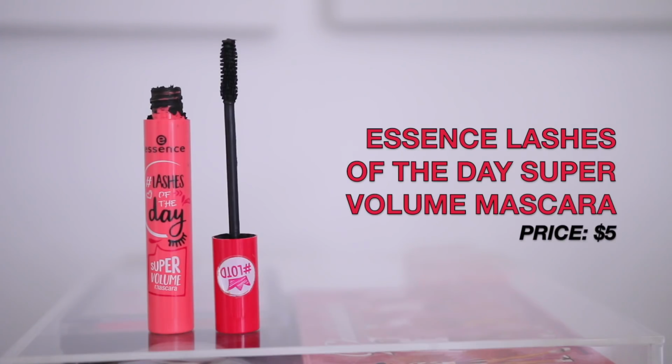This is the Essence Lashes of the Day Super Volume Mascara, and I really, really like this for specifically my bottom lashes because I feel like my bottom lashes are a little bit longer than my top, but it's just a really nice formula. It's volumizing, it's really lengthening. I really like the wand of this, and I really like Essence because they have so many different mascaras that I think actually do what the claims are. Some of them are lengthening, some of them are volumizing, they have a lot of different ones, and they're all like $5 and under, so it's just a really good one.